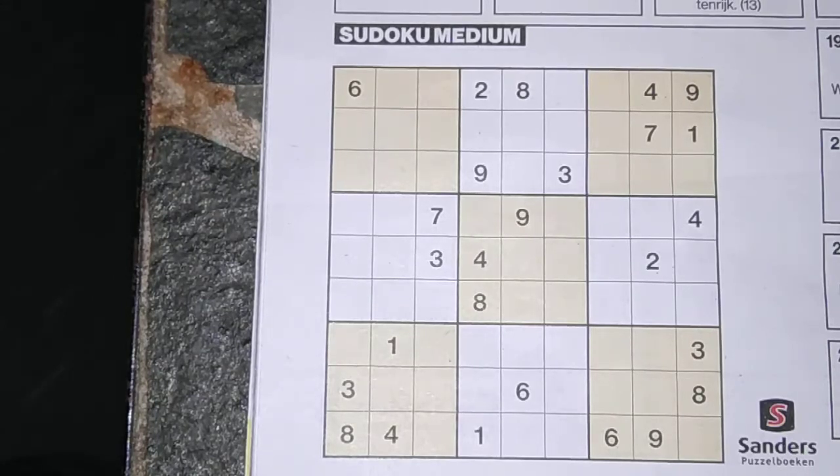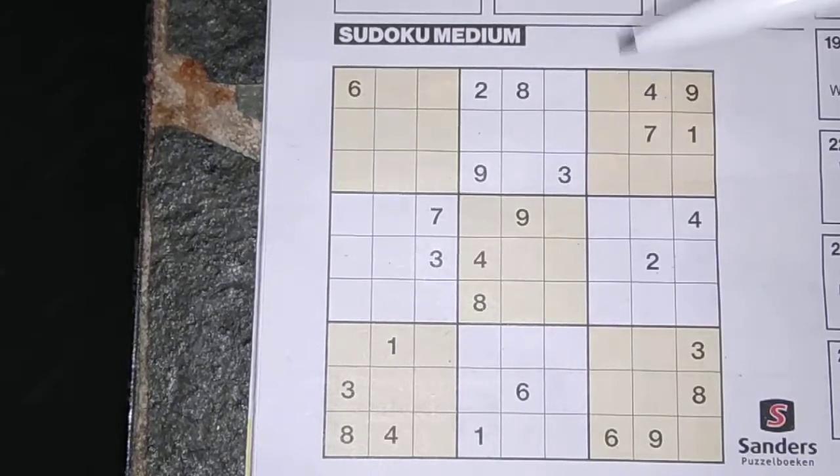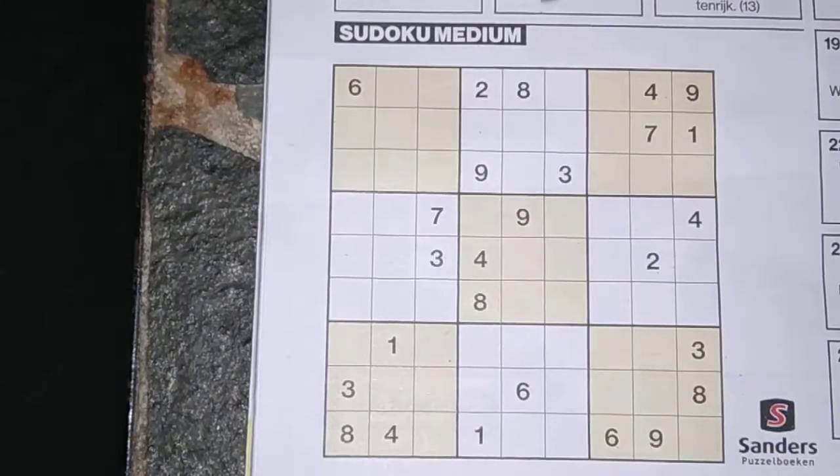So only last Thursday they have not printed the additional, but on this Saturday they have printed the additional. So we have here a regular medium Sudoku, and before I start, let me count the numbers that are printed in this puzzle.